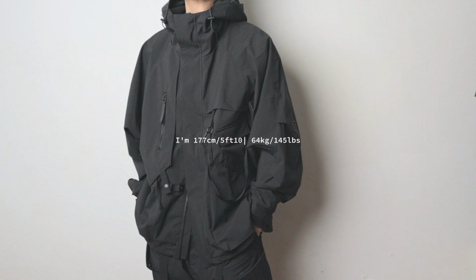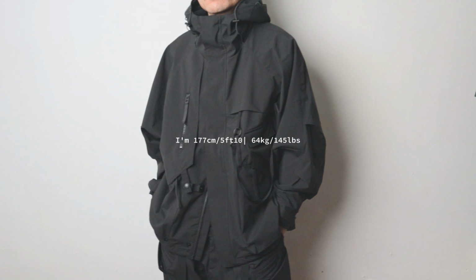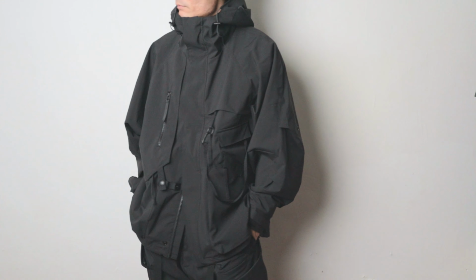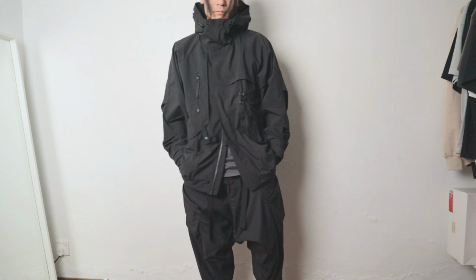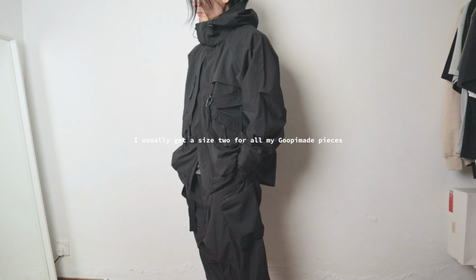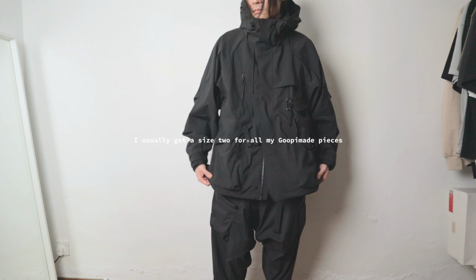Checking out the parka up close, this is a really sick piece. Upon wearing it, there's this sense of simplicity in its design language, also maintaining some sort of individuality, and I really like it. Let's first start off with the overall fit. As we all know, GoopiMade is well known to utilize very oversized silhouettes in their garments. I personally really love the aesthetic and how it looks, hence I stuck true to my GoopiMade sizing, which is a size 2. It's the same size I go for all the rest of my other pieces from them.